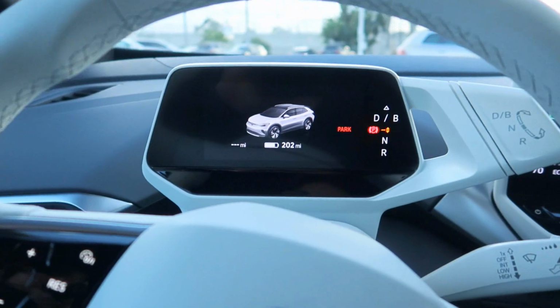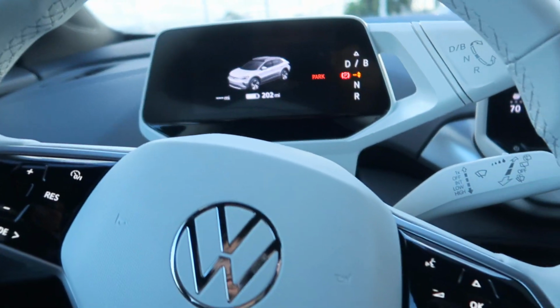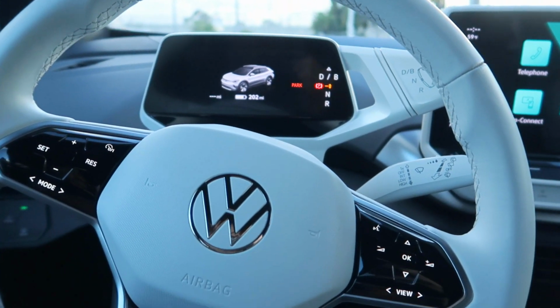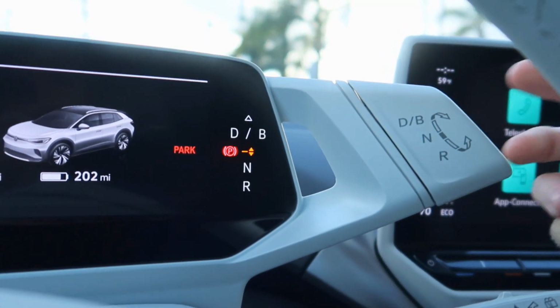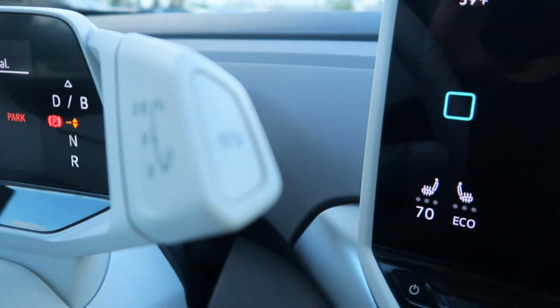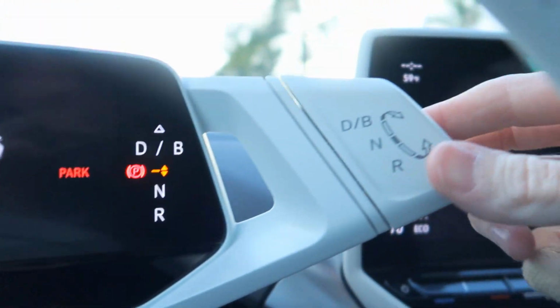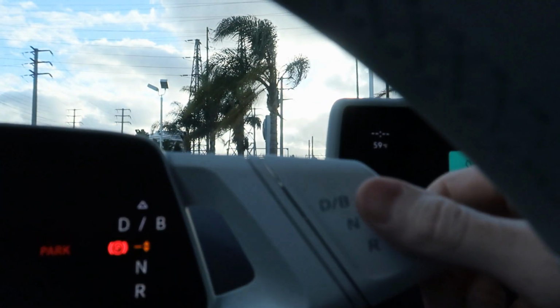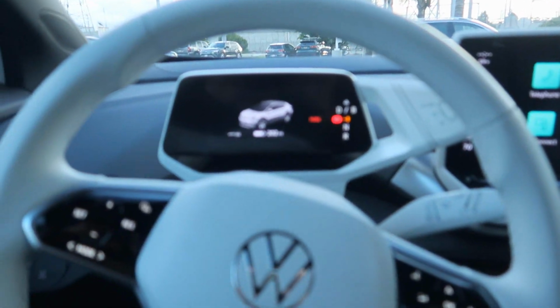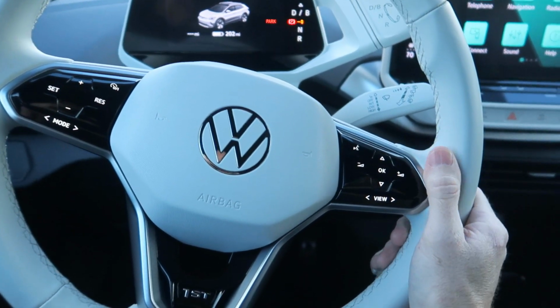Now sitting on the front of the ID.4, and it's a really nice place to be. The layout is great. We have a digital dashboard right in front of us. This is how you operate the ID.4. It's pretty simple. Honestly, it's very similar to the i3 from BMW, and you press there to go into park, then you toggle it to go into drive and reverse. Pretty easy to use, so that's pretty cool. Now the steering wheel is really nice, feels good on the hands, and I really like this white leather.